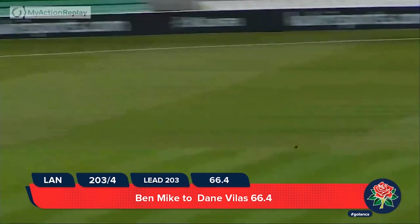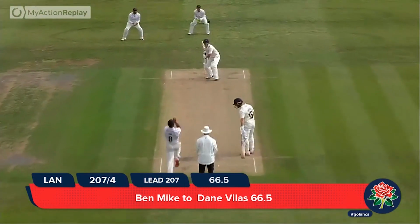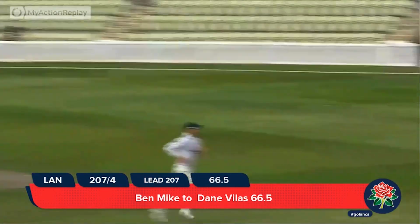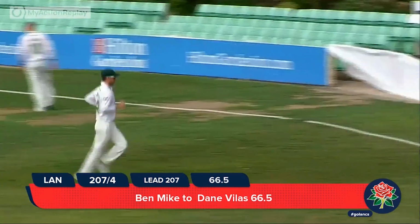This is worked away through the onside by Vilas. He might get 4 for it. He does. Mike comes in again and bowls to Vilas. It's played over the top of Ackerman at backward point and down towards the boundary for 4 more. Knew exactly what he was doing there.